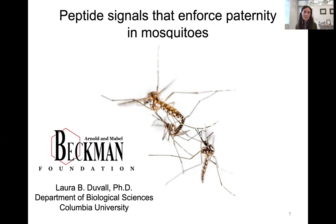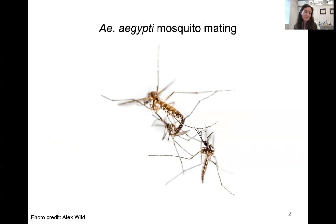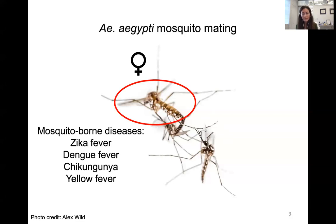So we're really interested in understanding peptide signals that enforce paternity in mosquitoes. We're studying mosquito mating behavior, and this is what it looks like in action. Mosquito mating is very rapid. It can take place in less than 10 seconds, and it often takes place in flight, which is what you're seeing here. There are three animals in this picture, and we're going to start with the female.